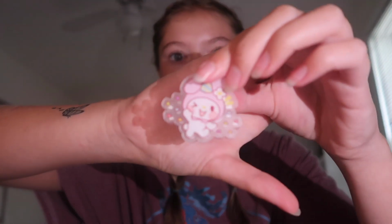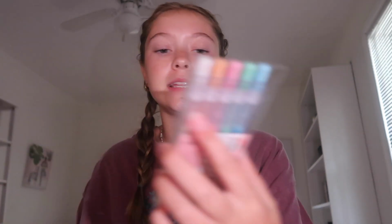Next up, I have this little teeny clip right here that is a little character. I think this is from Hello Kitty, maybe. But it's a really cute little clip. You could use it for a lot of things, paper clip, whatever it may be. And then I got these pens. These are the Sarasa milk color, ink color. They're Zebra brand. I have these Zebra midliners that are from here as well, and they're so nice.